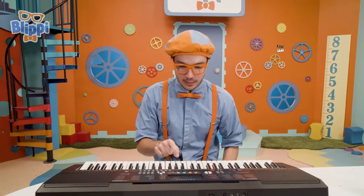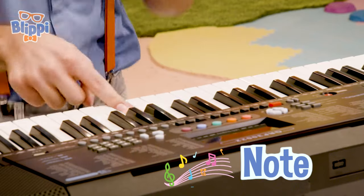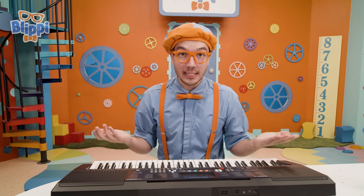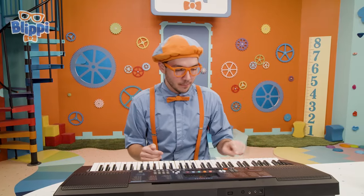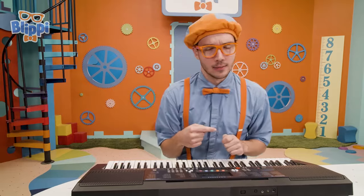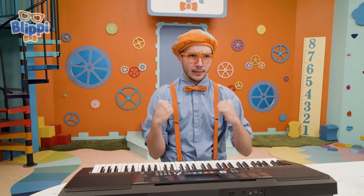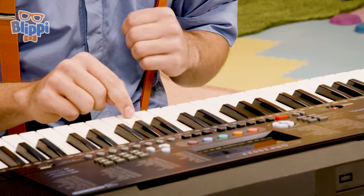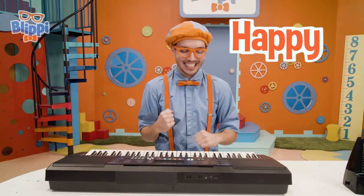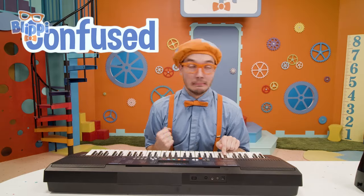If you press one of the keys, it makes a note. If you press a different key somewhere else on the keyboard, it'll make a different note. Whoa, sounds different. It also makes me feel a little different too. That note sounds pretty happy. This note sounds a little confused. Whoa!